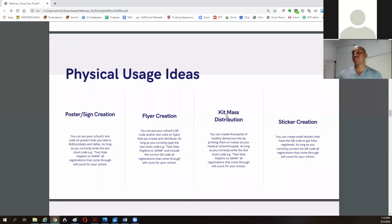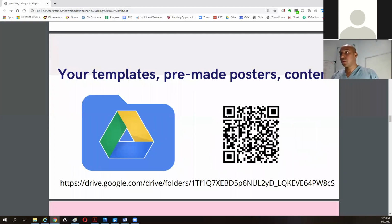In terms of our physical usage ideas, we're going to talk about creating signs, creating flyers, mass distributing the kits that you already have in your hand, and then creating stickers if we have time. One important thing to just call out: healthcare providers are busy. We don't have time to Photoshop or go on to InDesign. You might have time for Microsoft Paint if you're like me, but that's neither here nor there.